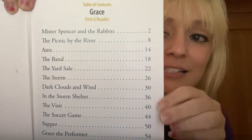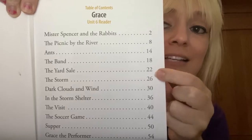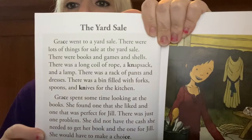Okay, so now we're going to read our story, and like I said, it's in our new reader, Grace. Well, it's not new anymore. We've been reading from it, right? So the first thing we're going to do is go to our reader, and we're going to turn to the table of contents. I look in the table of contents to see what page the story is located on. Who remembers what the name of today's story is? That's right, the yard sale. So I go to my table of contents and I look down for the yard sale, and I see that it's found on page 22. So I'm going to go ahead and turn to page 22 in my reader. The yard sale.